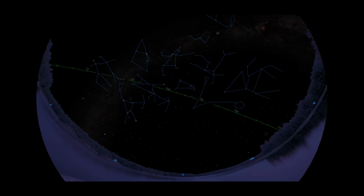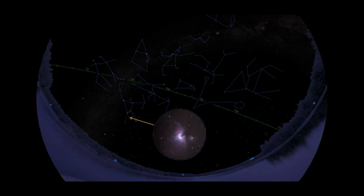If you look closely at his sword of 3 stars, you'll notice the middle star looks a bit fuzzy. Take another look with a pair of binoculars, and you'll see that it's not a star, but a fuzzy little smudge. A look with a telescope will reveal a cloud with striations and details. This is the Great Nebula in Orion, a place where new stars are being born, a sort of stellar nursery, if you will, and as you can see, quite beautiful.